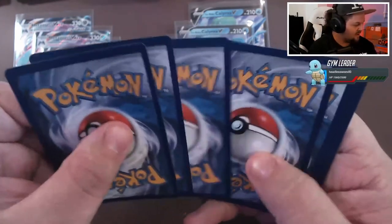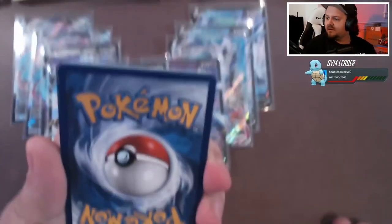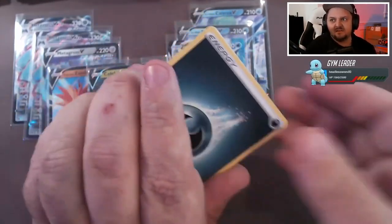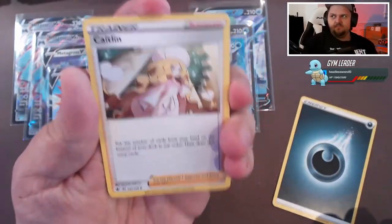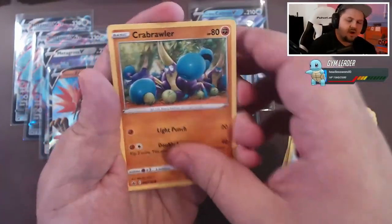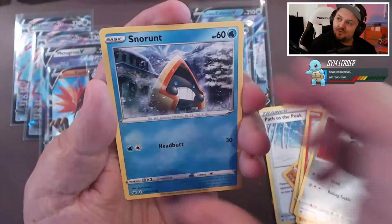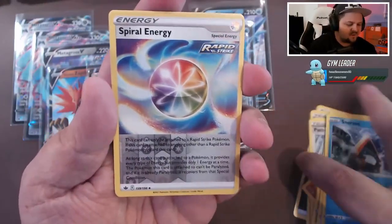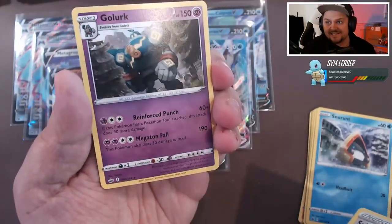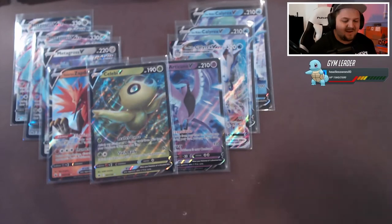All right, big boy pull, come on, we have. This is the seventh last pack. Let's frickin' go. Fighting. No, it's dark. We got Caitlyn. Cocoon. A Path to the Pea. Grablada. A Gook. A Scorer. Aron. The Snurrin. Reverse Holo Spiral Energy. And Golurk. We don't have this card yet. So I'm happy.